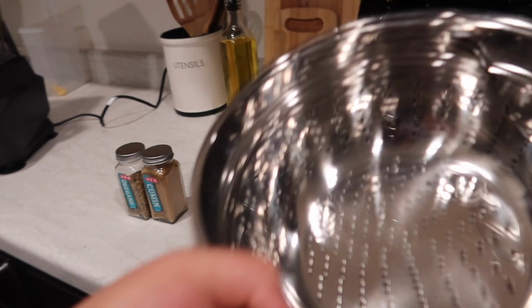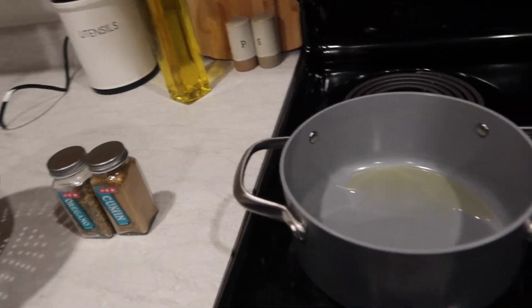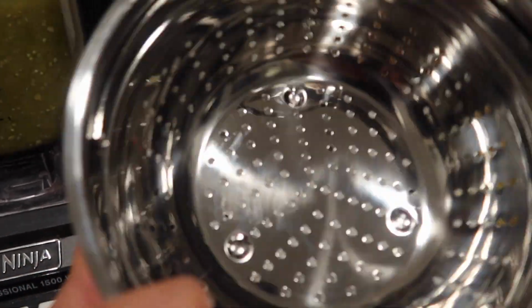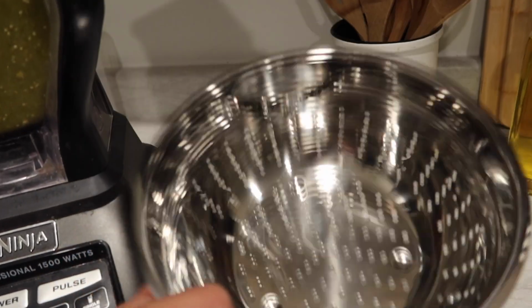So if you have one of these, I think it's called a sifter. The point of this is just so the skin of the tomatillos and the seeds don't get into it. I mean, if you're fine with that, eat it like that. But my husband doesn't like it. Now, this is all I have. The holes are pretty big, so hopefully it'll do something. I don't have another kind of sifter, just this.